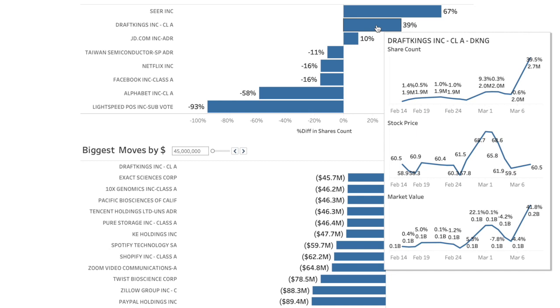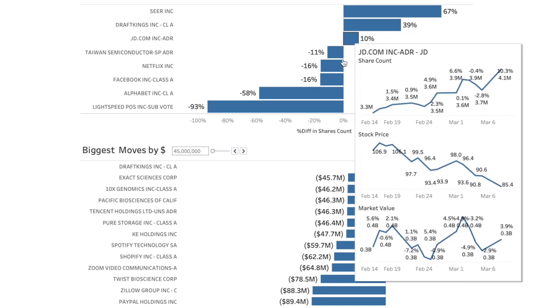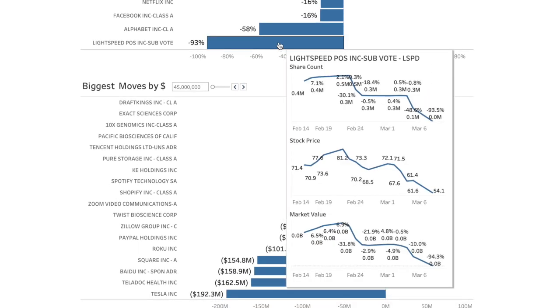As I move my cursor over these bar charts, 3 line charts pop up that tell you more about that company. For example, this JD.com, 10% extra shares added, which is the first line chart on top. Then second is stock price, which continues to plummet, and market value is a function of those two, and hence it's kind of a roller coaster.